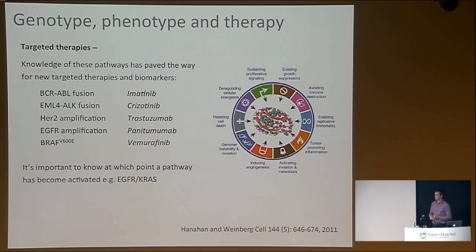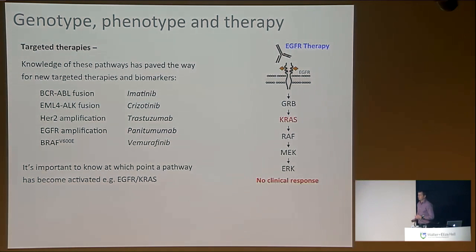It's not only important to know which pathway has become activated in a tumour, it's important to know at what point in the pathway it's become activated. And I want to use the example of EGFR-based therapies in this instance. What we have here is just a schematic diagram of the EGFR pathway. Like many of these signalling pathways, it starts with a receptor tyrosine kinase, which becomes activated and then through a series of effector molecules leads to a change in gene expression and encourages proliferation or survival.